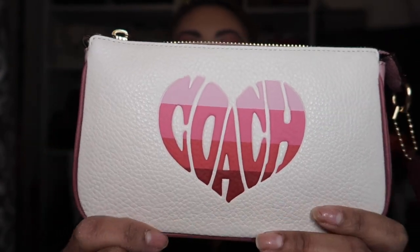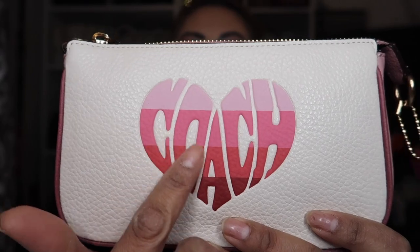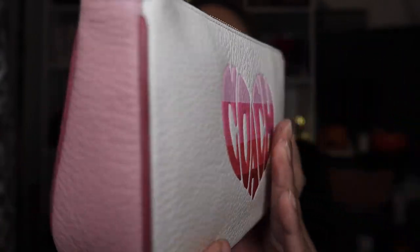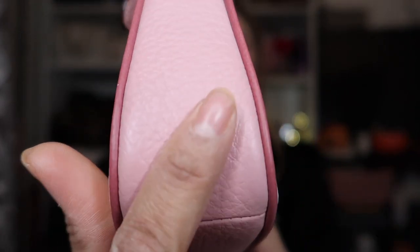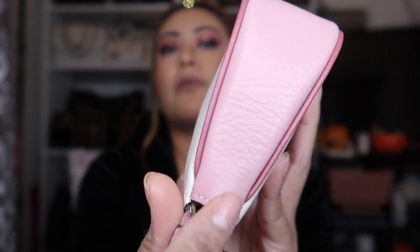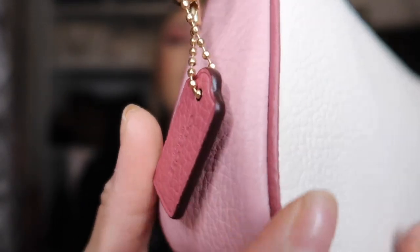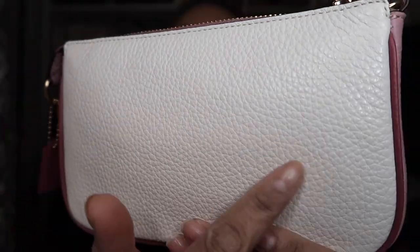So this is the front part of the Coach Nolita 19. We have the Coach Wharton in the heart shape, and this is the beautiful white pebbly leather. And then we go to the side, we have it in color block with the light pink all around in the middle to the end right here. It does come with this cute little tag, and it says Coach in pebbly leather. It does not have anything in the back, nothing. So the back is just a white canvas.